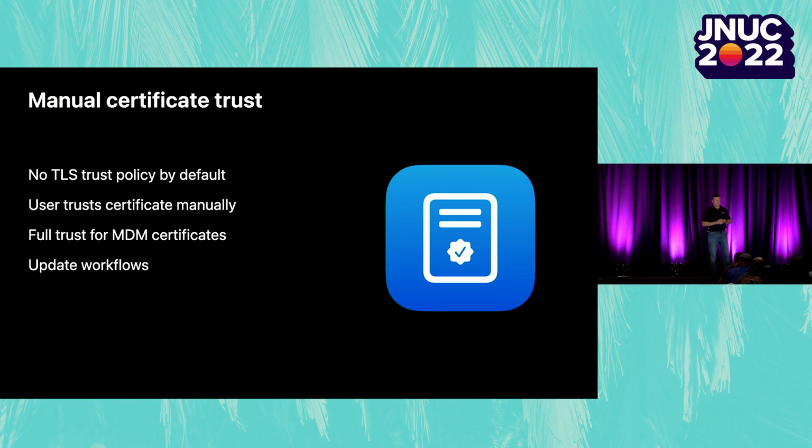Back in iOS 10.3, we introduced a change in the default TLS trust policy for certificate payloads to enhance overall transport security for all of our users. In a future release, we'll be bringing this to macOS as well.